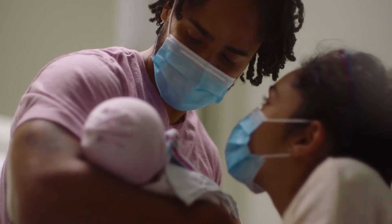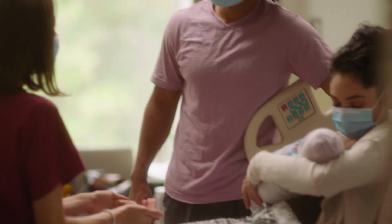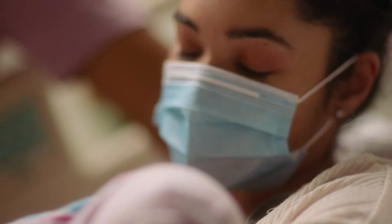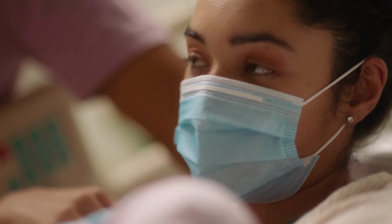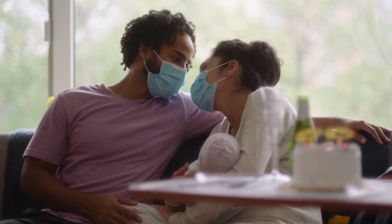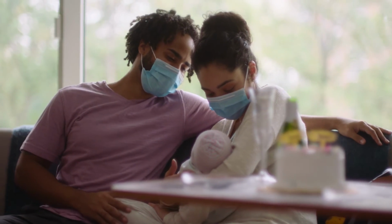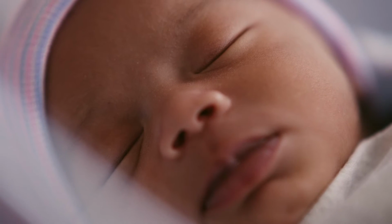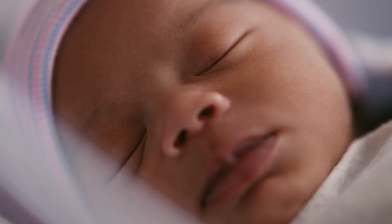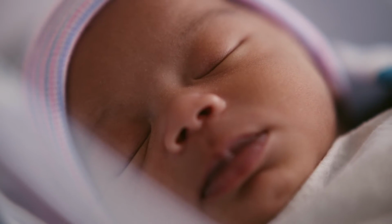We are here to empower you to continue caring for your baby. We'll teach you how to hold and bathe your baby and how to identify their feeding cues. Rooming in with your newborn is encouraged, and we have a team of expert pediatricians to care for your infant during your stay. If necessary, our facility also has a state-of-the-art neonatal intensive care unit to ensure your baby has the best care available.